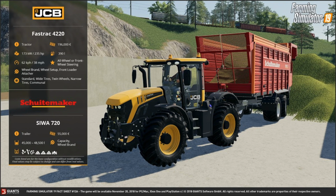But for that one, it's going to cost you $55,000. It's going to come in options. You can do either 45,000 or 48,500 liter capacity. And you can change the wheel brand. Pretty cool. And it'll hold basically all the forage stuff, you know, chaff, silage, hay, grass, that kind of thing. Wood chips, probably. Maybe sugar cane as well.